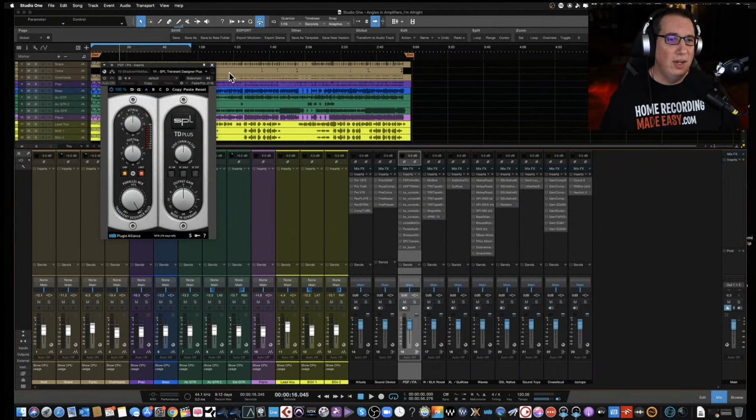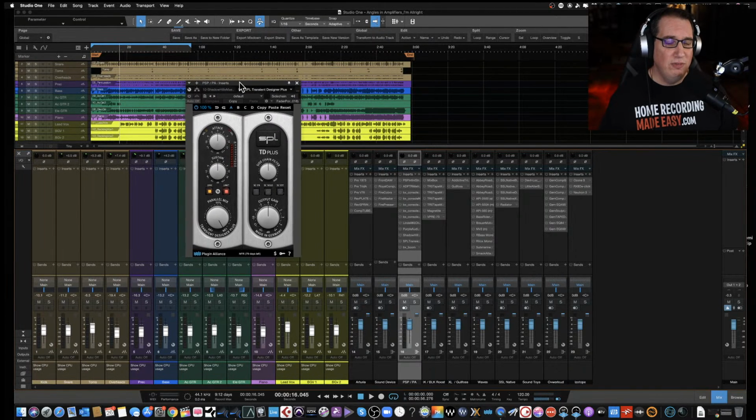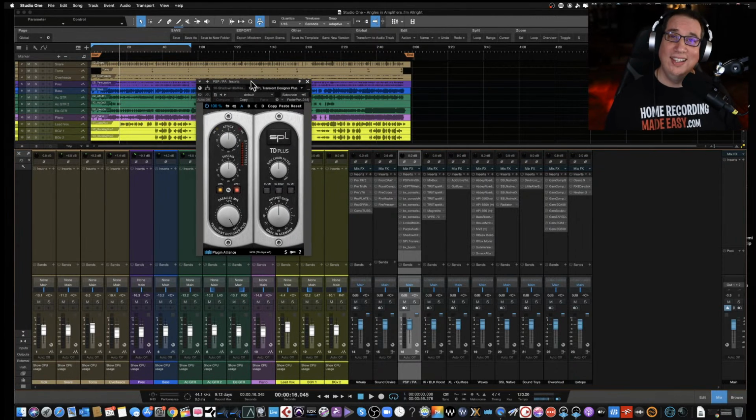This is a cool plugin that if you don't have a transient designer, this is a cool one. I don't use this all the time, but if you're looking for the snare, kick drum, toms, things where after you do some compression, you lose a little bit of that transient. You want to bring some of that transient back without changing your compressor setting. This will retain some of those transients. This is a great little utility to have.